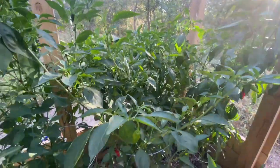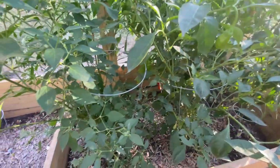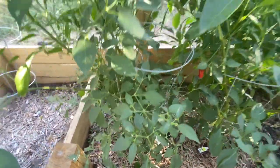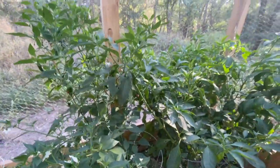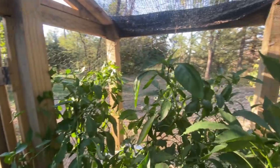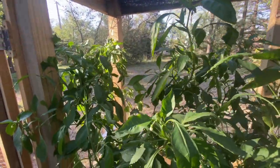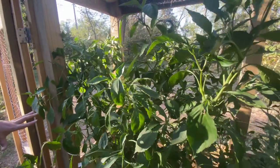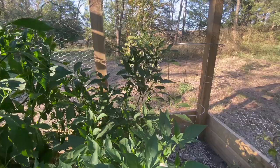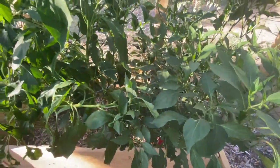Sure, we have some pepperoncinis. Nice. And some serranos. And I believe in the back we have hot banana peppers. Okay. And then let's check out over here. On this side, this is all the mild peppers. So mostly bell peppers with a few jalapenos mixed in. I can see a few right here.